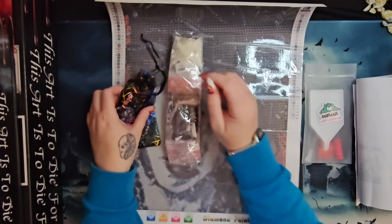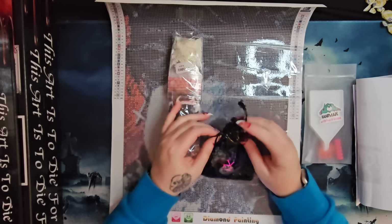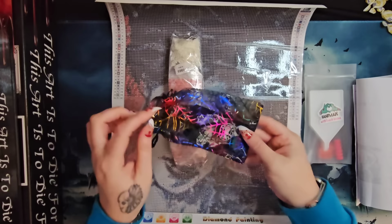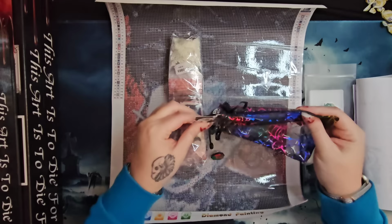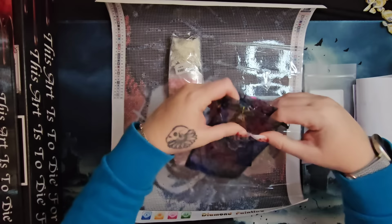And then there's this extra pouch. And let me tell you, I hope the camera's picking it up. This is a fun pouch. Like, it's got spider webs and a spider, and it's all rainbowy. This is a fun pouch. Let me see what's in said fun pouch. And I don't know why, but I like to collect these pouches. I don't do anything with them, but look at them. I have never seen one like this before, so guess what? I'm definitely collecting that one.